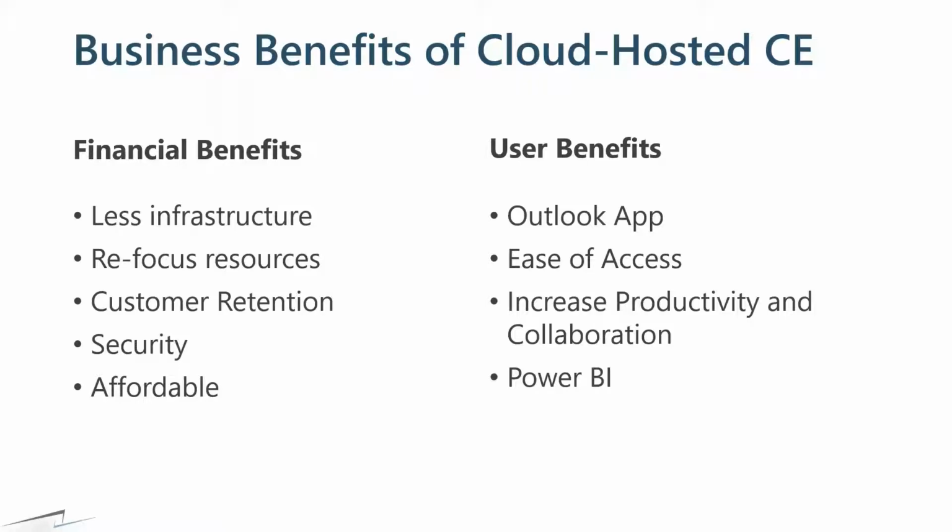And the last one on my financial benefits here is that it's affordable. This kind of ties back into the first one where we have less infrastructure, so you have less of an investment in hardware and software. And with the online, in the cloud version, you're paying a monthly fee instead of an upfront license cost plus maintenance fees. So we think that you should see a financial benefit there as well.